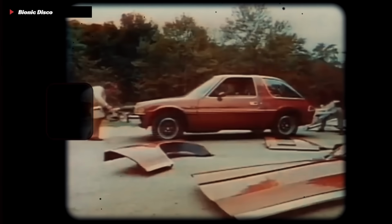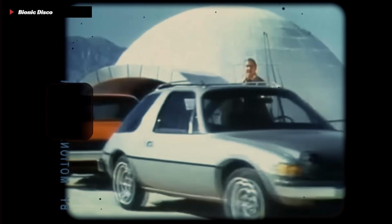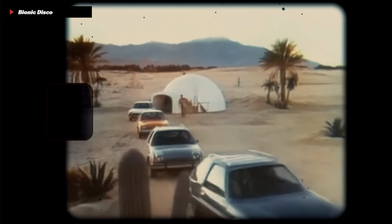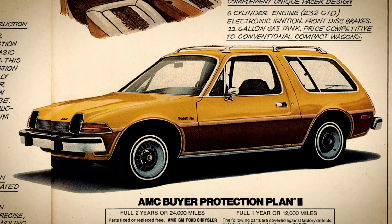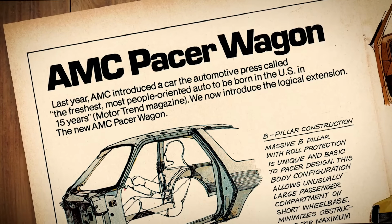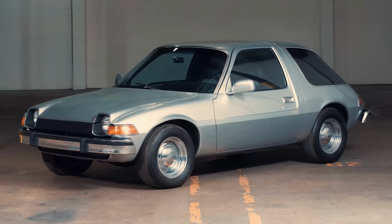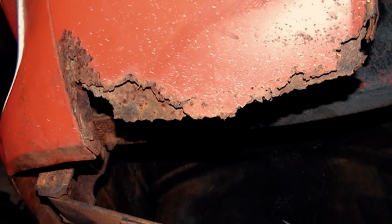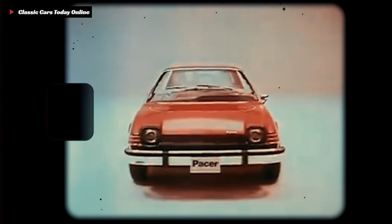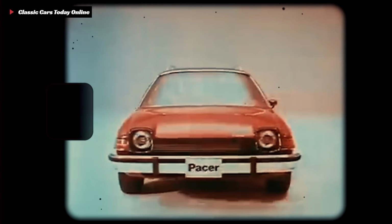The AMC Pacer is one of the most recognizable American cars of the 1970s, and not necessarily for good reasons. This rolling fishbowl built by the American Motors Corporation was their new, futuristic take on an economy car for Americans in the throes of the gas crisis. It was divisively styled, pretty slow, and had next to no rust proofing. Yet AMC still managed to sell just over 250,000 of them from 1975 to 1980.